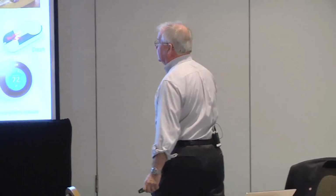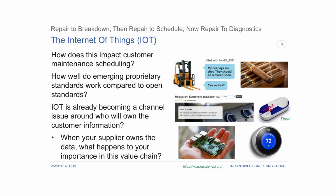You're just driving your boat and the engine just sounds a little funny. What's happening is the sensors help you understand what's happening. A simple example: my bearings are shot in my forklift. It's sending an email to somebody who needs to do something before it breaks down.